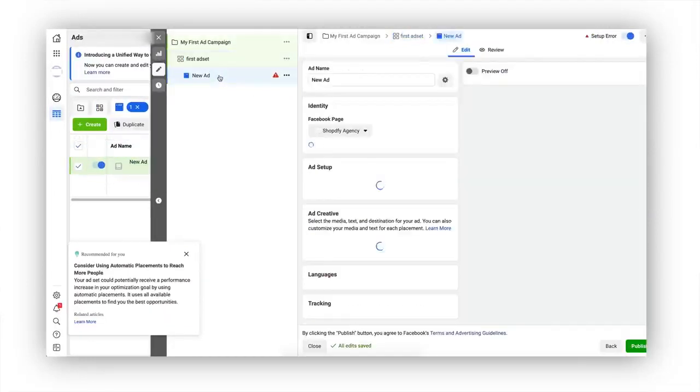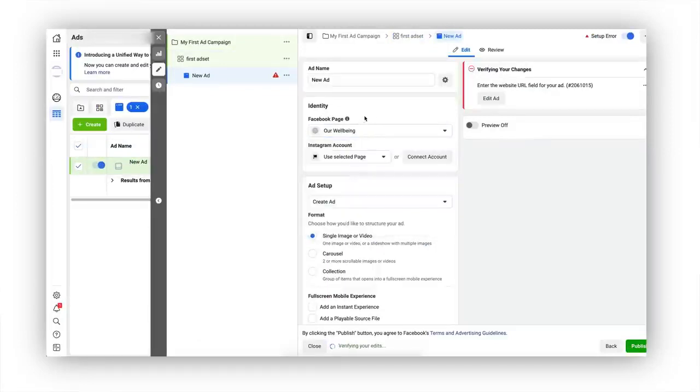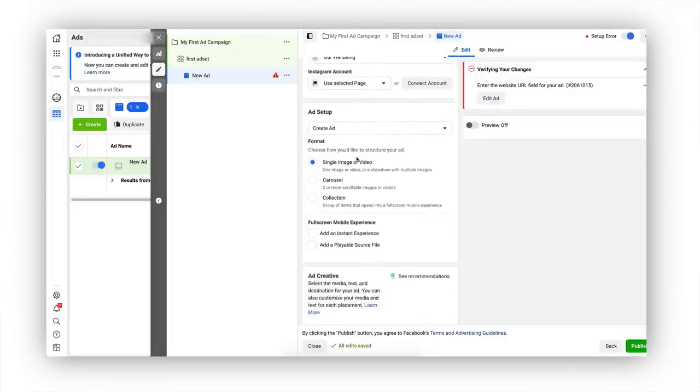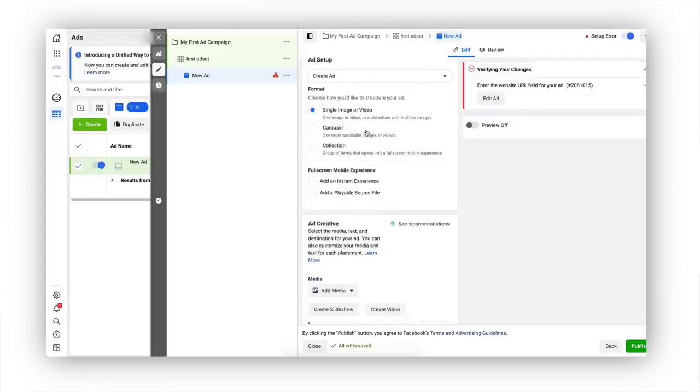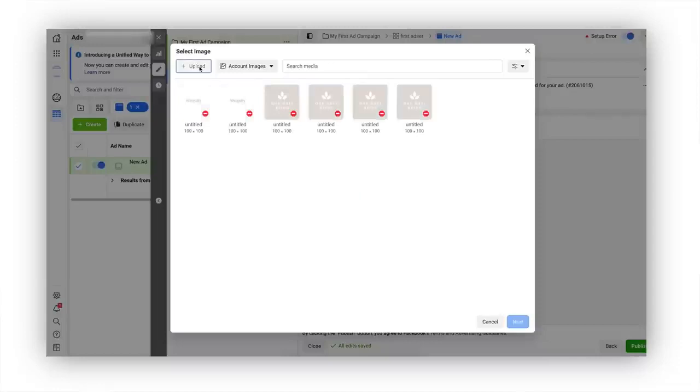Now we're gonna click on new ad, and what we're gonna do is if you take a look at my pages, you'll see that I have our well-being. Now, like I mentioned before, you wanna go ahead and use words like well-being rather than weight loss and fitness and all of that, because those keywords are actually triggers for bans. So again, we have our well-being as our page, and use selected page as Instagram account. So what we're gonna do is single image or video. And then for the media, what we're gonna do is we're gonna go ahead and just click add image. We're gonna click upload over here.